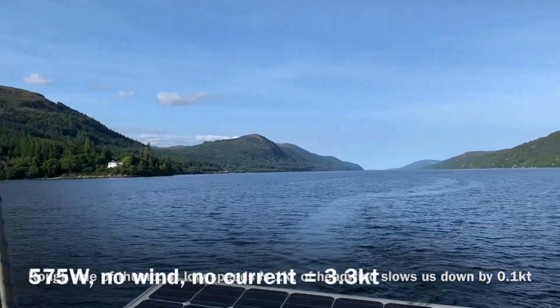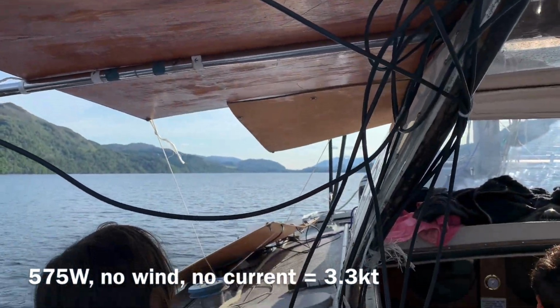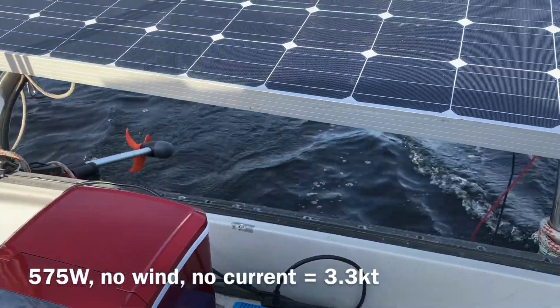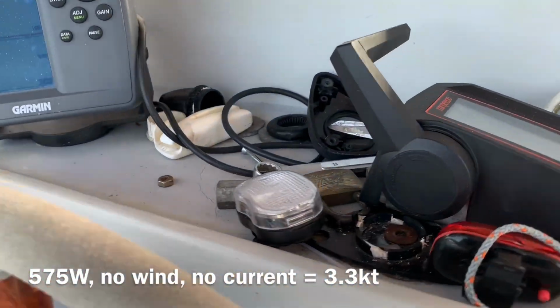tide. Well, the wind's died down now to pretty much nothing, so we've put the spinnaker away and we're just motoring with the one electric motor down to Fort Augustus, which is just over there. We should be there in about half an hour. We're doing about 2.5 knots.